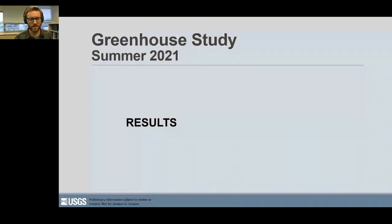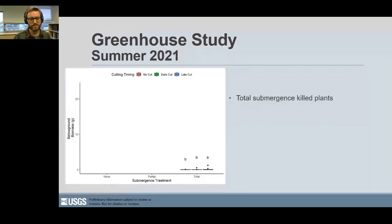So I'm going to show some results here. This is first going to be biomass data. We're going to be looking at below ground biomass. And the first thing that I want to point out is that the total submergence treatment mostly killed the plants. When we put these plants into water, completely submerging them, they did not survive.